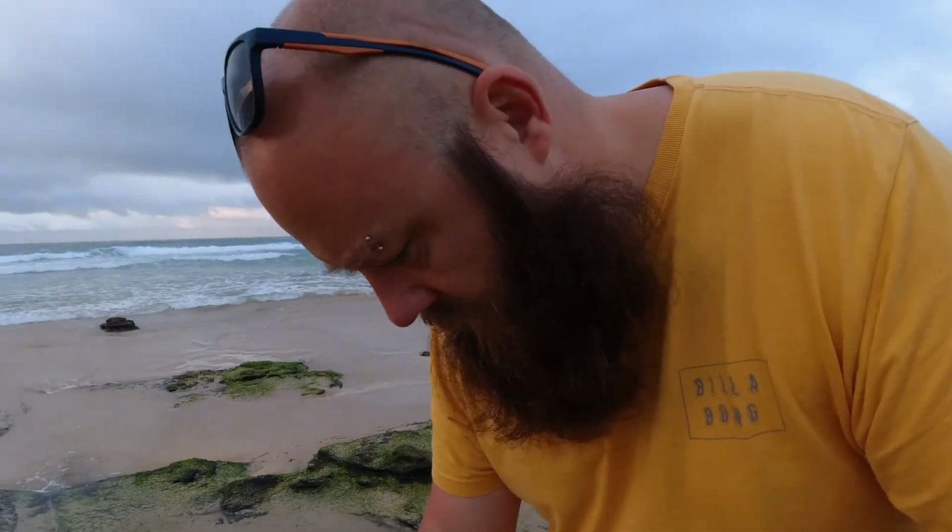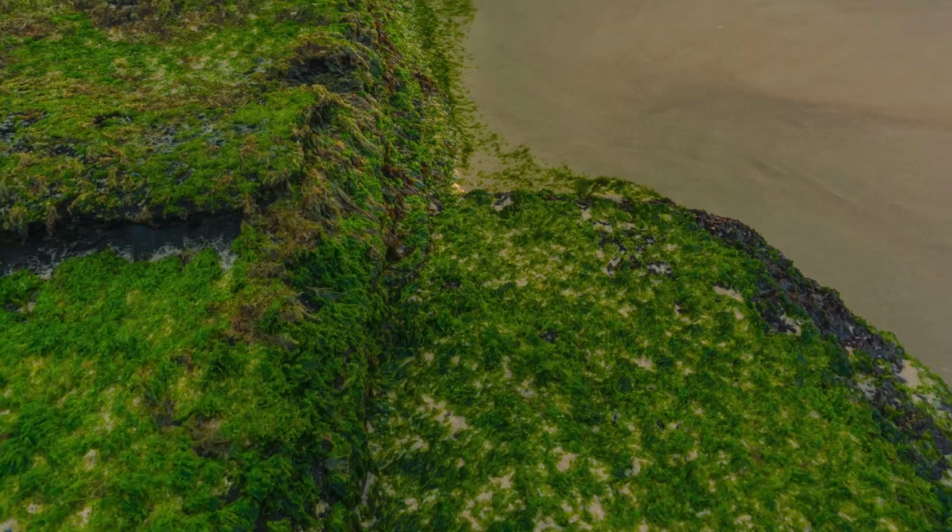So I'm up on top of this rock and I'm doing a quick focus stack: rock, beach, far headland. I'm also doing a bracketed image of the far headland to try and get that exposed correctly because it's quite bright out there.